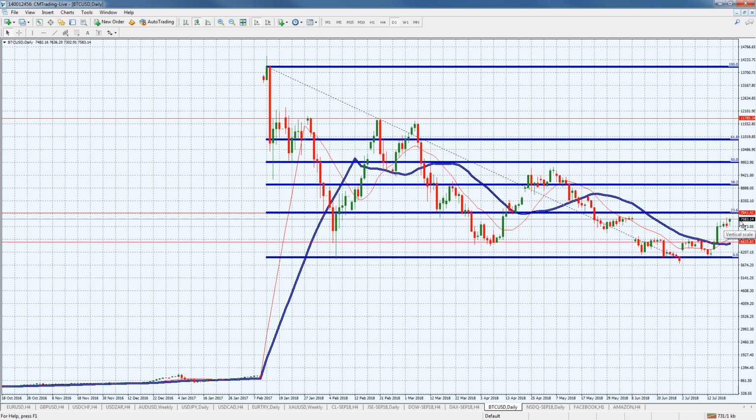Now this has solidified. We had a low of the 5900-ish level, so this is a really big move on the upside for Bitcoin. I'd like to see if that continues the trend on the upper side, especially if we break this 7841-ish level, which we're not that far off. So keep that in mind for later this week.